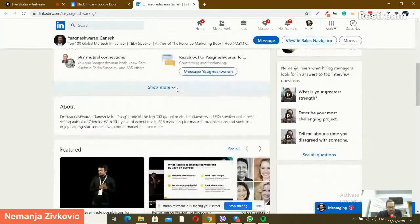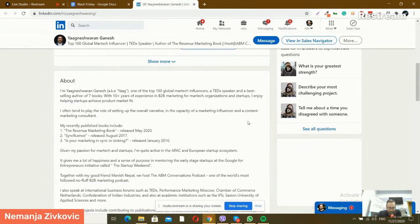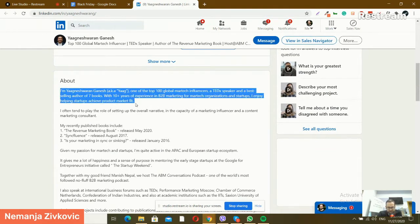Okay, let's go further. About section. I'm Yag, one of the top two. Now, this is kind of the same as your headline. And here I would like to have three sentences which will make people go and read more. Maybe this will make them read more, but I always like to focus on something that is focused on helping them.